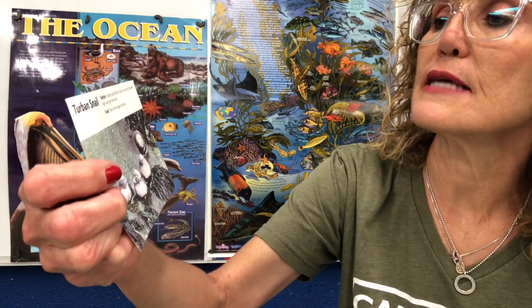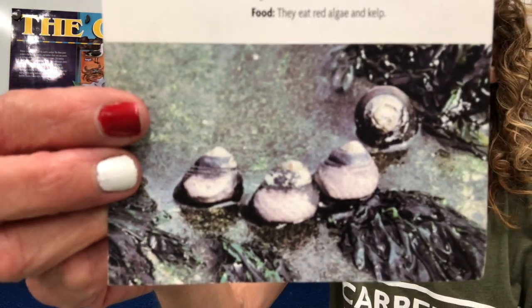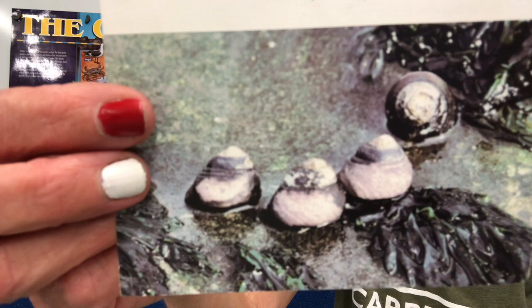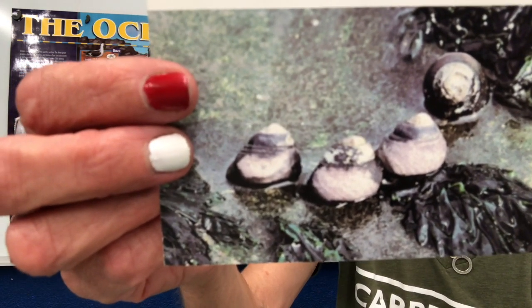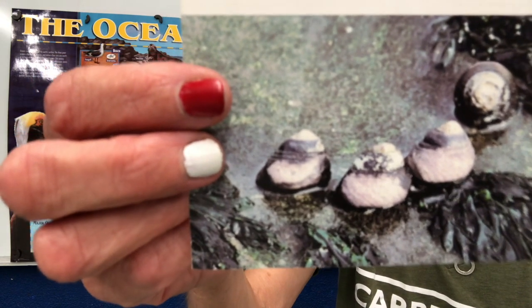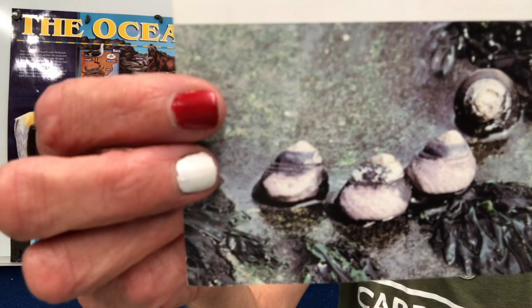Turban snails hide in cracks in the rocks between high and low tide lines. They eat red algae and kelp. It's a mollusk. It lives in the ocean, and its predators are Garibaldi fish and sea otters. An interesting fact, if a turban snail falls into an anemone, it will quickly lose its operculum. And the anemone cannot digest the shell or the operculum, so it will let the snail go.